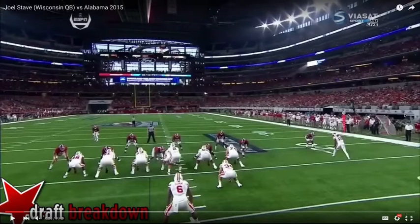Your host Bryan taking you through a prospect here that's coming out in the NFL draft. Wisconsin quarterback Joel Stave. A big strapping fellow at 6'5", 230 plus, with 4 years of starting experience in the Big Ten in a pro-style system.